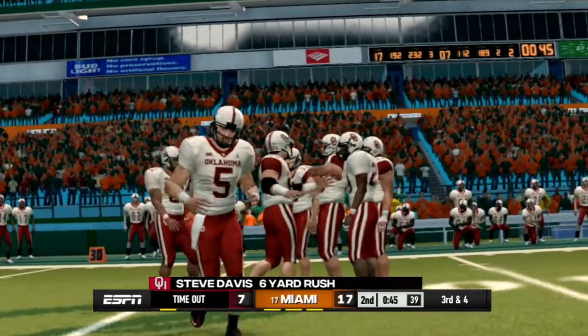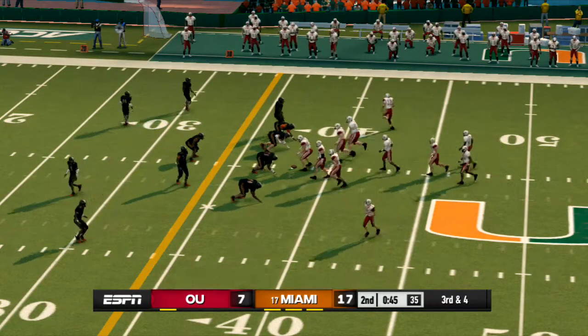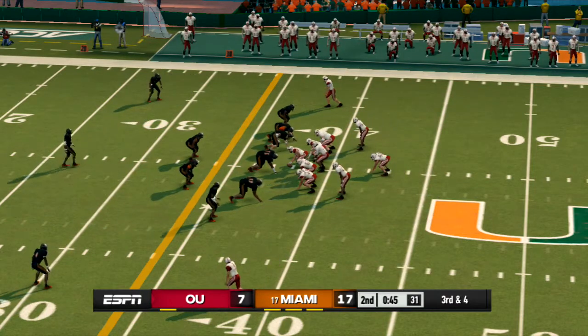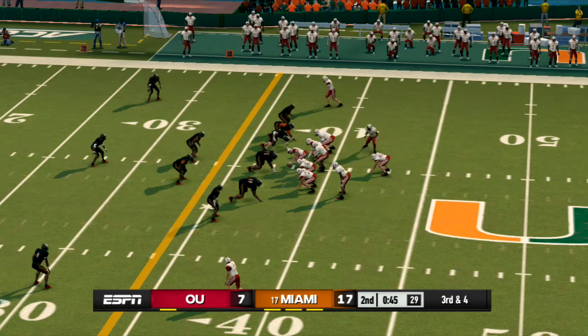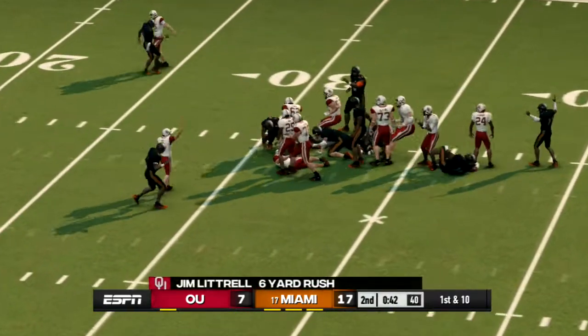Around the 38-yard line. Davis gains about 6 yards on the scramble. They're about 4 yards away here on third down. Well, as they take a look at that injury on the sideline, let's see what this backup can do at quarterback. Brought down after a nice run up the middle.